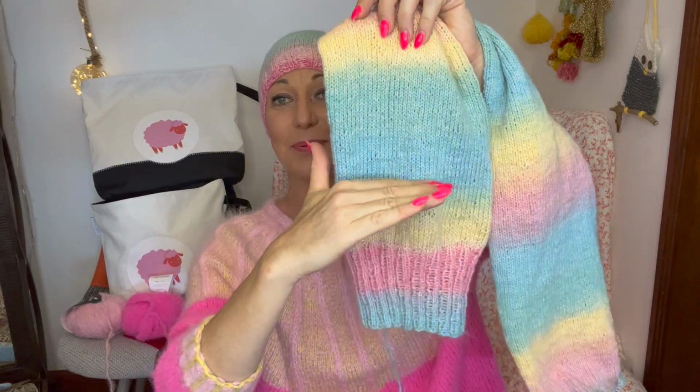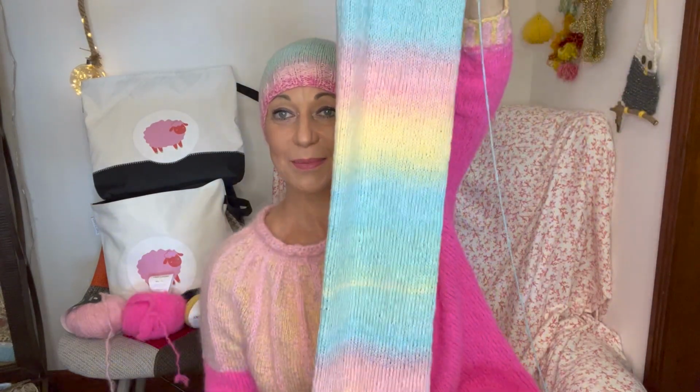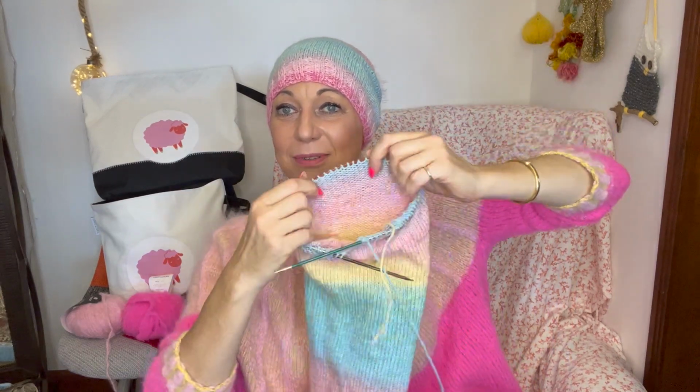Now with this shawl, which was with the hat, which was needed up to here, I said, oh no, I will not rip. I'm too lazy. I have to find something that I can do with it. So what I did, I knitted, and I'm still knitting, ball by ball. I had 3 more balls, and I'm doing a shawl for my sister in the round.